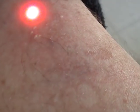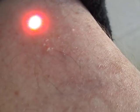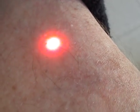Okay. So what we know right now is that we have 1, 2, 3, 4 perforations in the skin. Actually 5. There's one over here too. These two could be spider bites, and it could be others. Remember that.